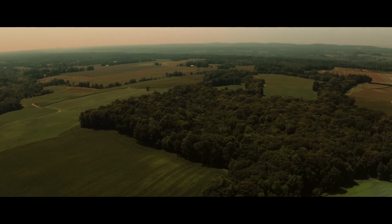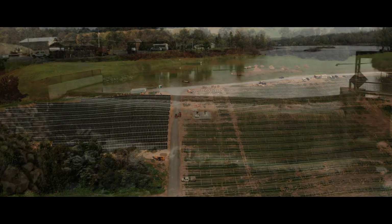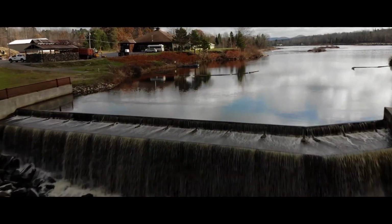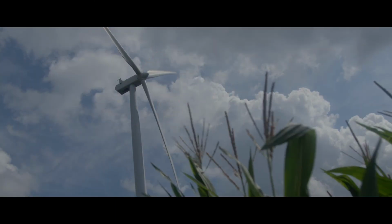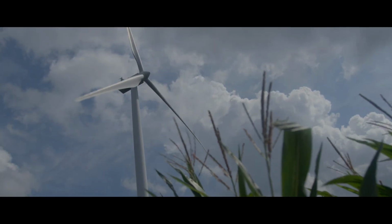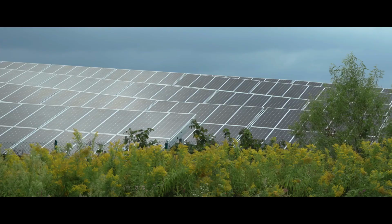The summer of 2020 marks our third annual tour, but due to the pandemic, this year's tour will be virtual. We hope you enjoy the ride. Power is generated all across the Empire State, and about a quarter of the electricity we use comes from renewable sources, mostly hydropower, but increasingly wind energy and solar.